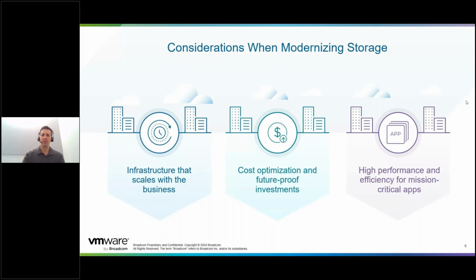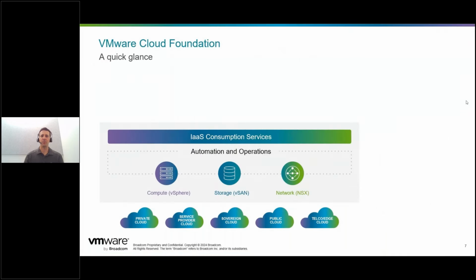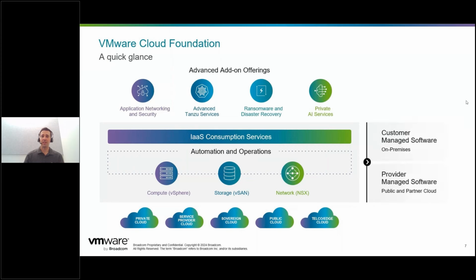And so here at VMware, you may have heard of VMware Cloud Foundation. This is our full stack software-defined infrastructure offering to help you move from this hardware-based silo construct to a software-based infrastructure. There are a number of benefits to doing that. And vSAN is, of course, the storage component of our full stack software-defined infrastructure that can run anywhere. It runs in the private cloud, at the edge, with service providers as well. So it really is that one software-based platform for all of your IT infrastructure.